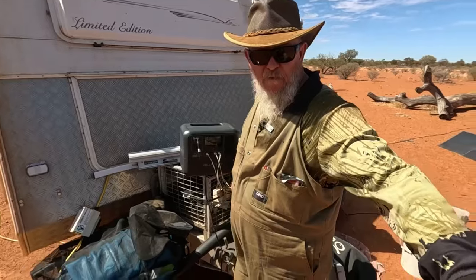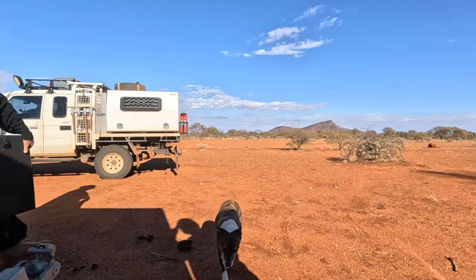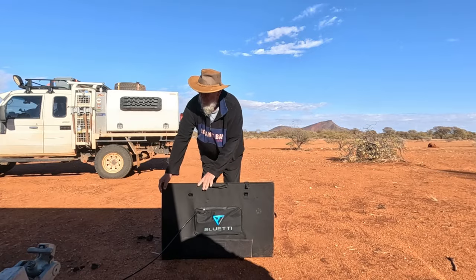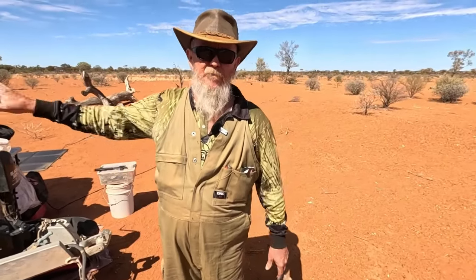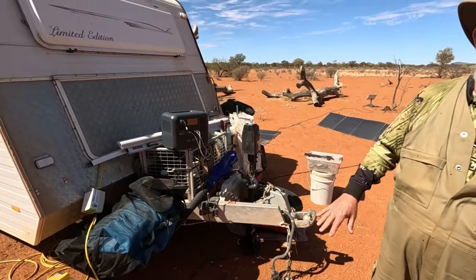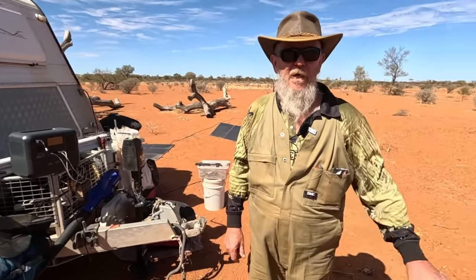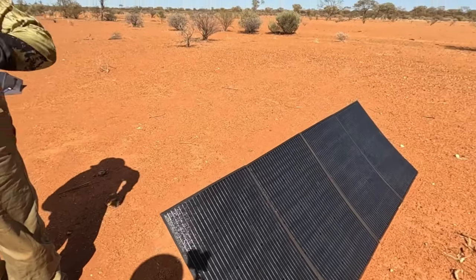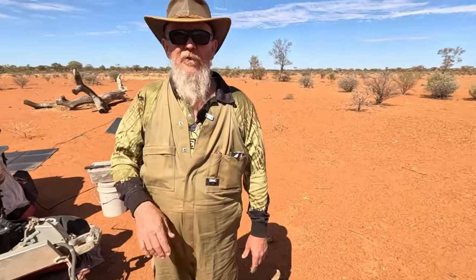With the PV350 solar panels, they all fold up easy. So far so good. It powers our Bluetti AC70 and it hooks into the van and gives us an additional 350 watts of solar panel to combine with our 450 on the roof. So happy days, we're happy campers.